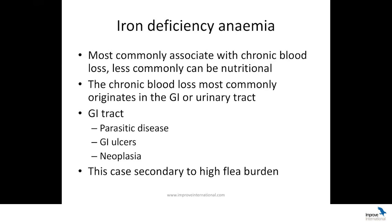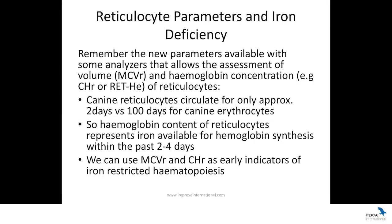And for those of you who think, but this was a really severe anemia, the lowest PCV that I've seen in an animal with iron deficient anemia, it was a young animal, but that was a PCV of 7. So they can go to pretty extremes because it's very chronic, it's low grade, so they basically adjust and adapt to that degree of anemia.